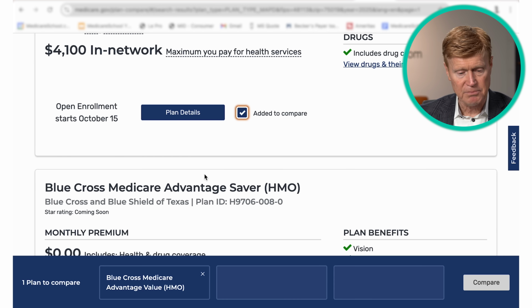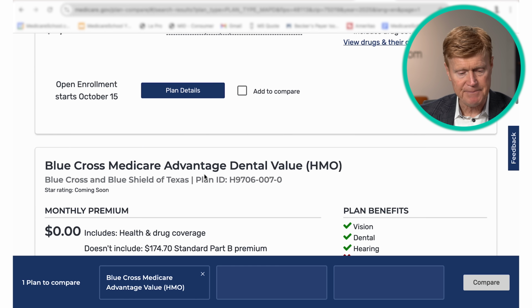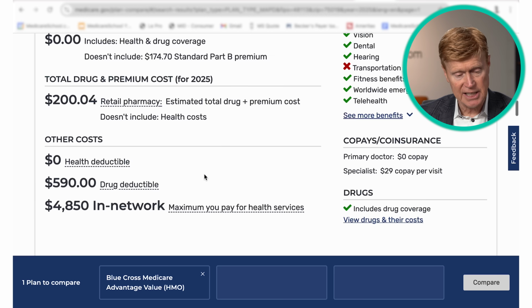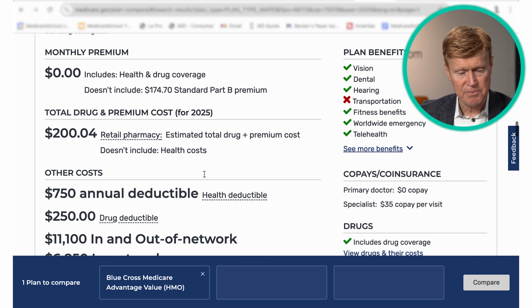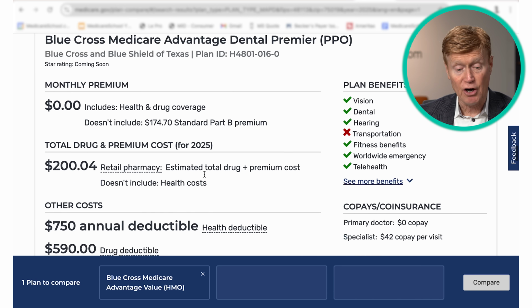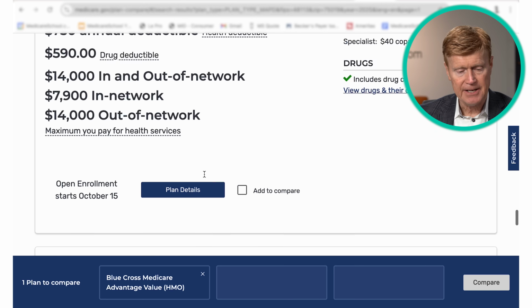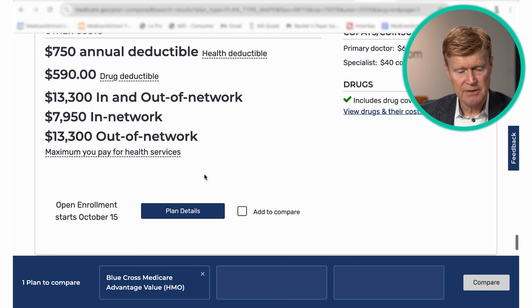Now we see another Blue Cross plan. Again, 0 premium. I'm going to skip that one. Another Blue Cross plan. Sorry about that. Another Blue Cross plan. So clearly Blue Cross is very competitive here when it comes to our list of medications. And again, meds are not all that you're going to look at. Let's keep going. Wow, Blue Cross, Blue Cross. Okay. All right. Now let's go.